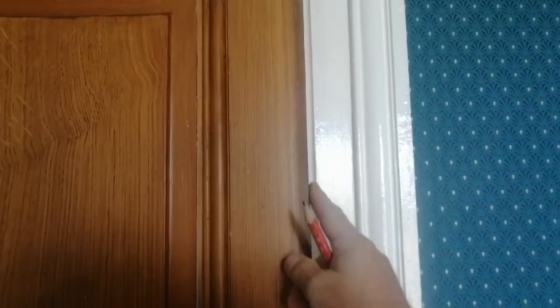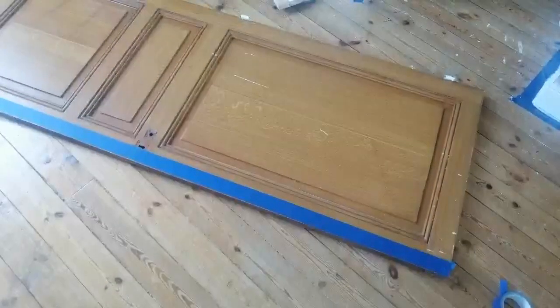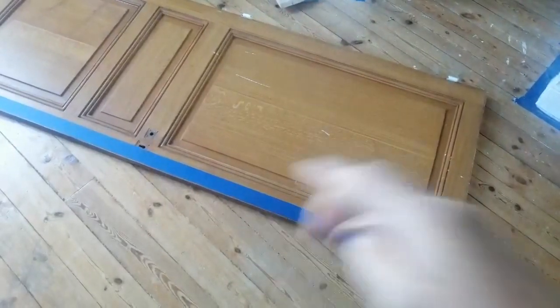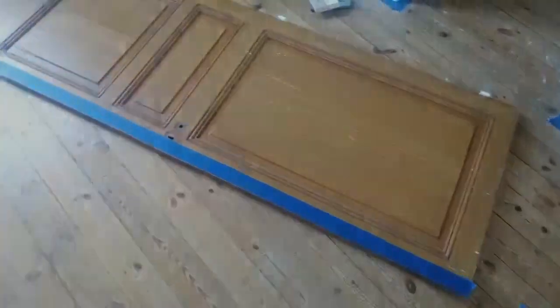Fitted the door, and because this door didn't come from this frame, it's very slightly too big, so we just need to plane off this side from about here downwards to get that into a nice snug fit. So what I've done here is just use masking tape to give us a line to plane down to.